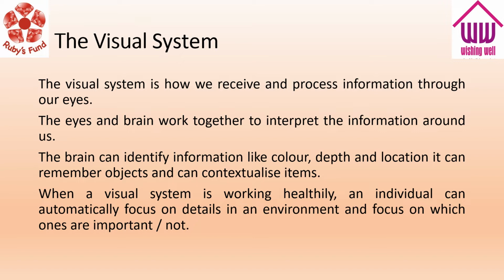The brain identifies information and it remembers objects and it contextualizes objects and items, and it remembers information such as colour, depth and location, and it's able to identify this sort of information.